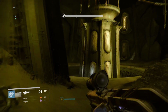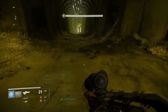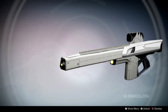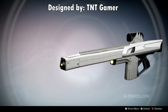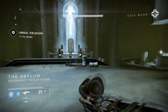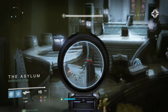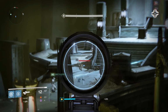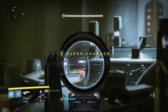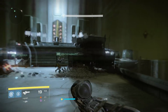Now, with that out of the way, let's get started on this week's concepts. The first gun we have is an exotic sniper concept which is inspired by the Monte Carlo, called the Angel's Ascendance. This weapon was designed by TNT Gamer. Firstly, I love the look of this weapon because I would love to see more Monte Carlo inspired guns. The Monte Carlo is one of the coolest looking weapons in all of Destiny. And if a company was to make the Monte Carlo, it's not too much to assume they would make other guns that have that art style. And so to see a sniper rifle that is inspired by the Monte Carlo just looks amazing.